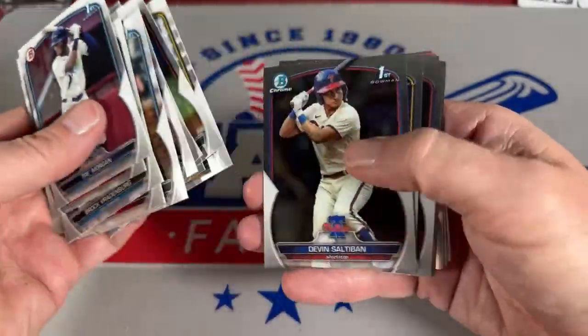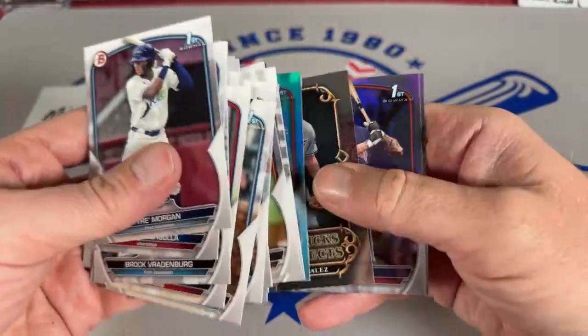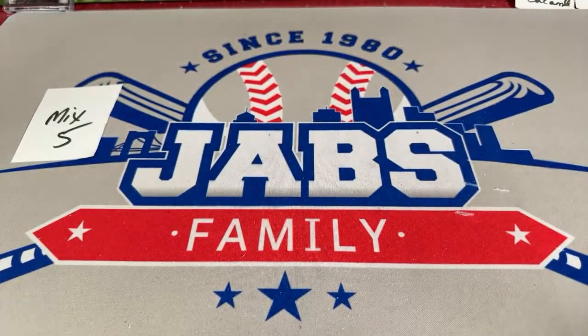Last pack of this round, and then it's big league time. Michael Carrico is a sky blue. And Roderick Arias is the last one.